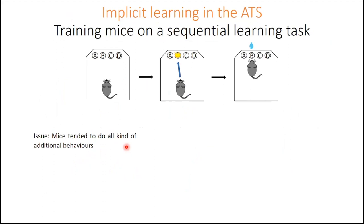In this other study, we wanted to study implicit learning in mice. Therefore, we developed a sequential learning task in which mice have to form an easy association. We light up one of the four ports in the chamber, and the animal is expected to poke into this port and then can receive a water reward. The implicit component of this task is that the ports are illuminated in a given sequence, so always the same port is following the previous one.